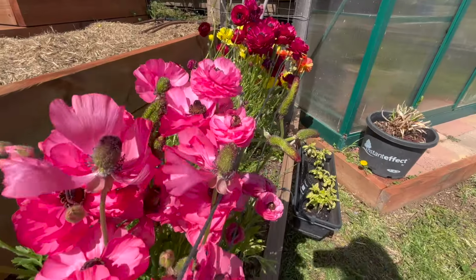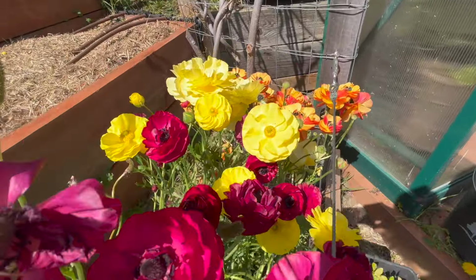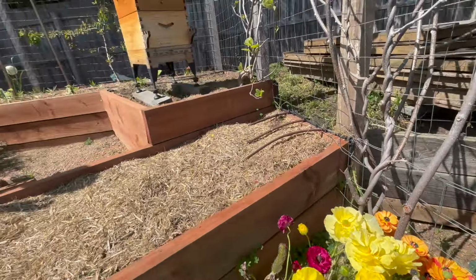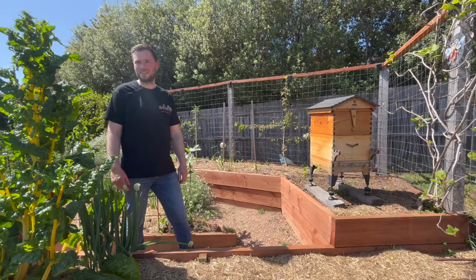These are your first flowering in spring. And then what I've done is I've got some dahlia tubers that will replace that and transition out of the ranunculus, and then the dahlias will all pop up and keep that flowering process continual and looking really nice.